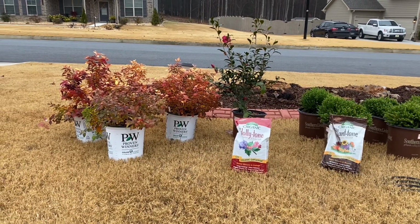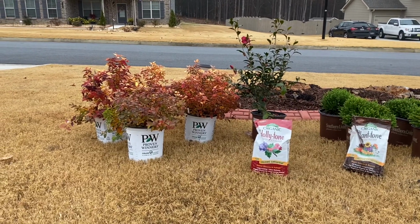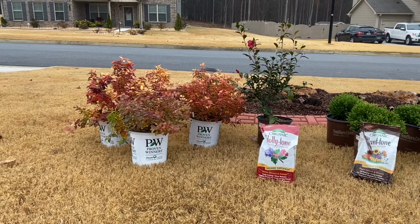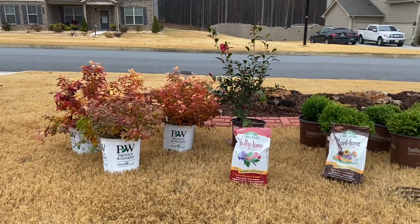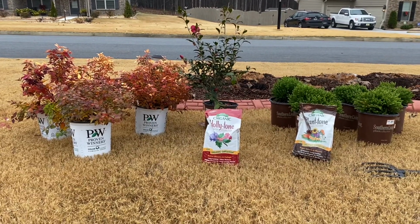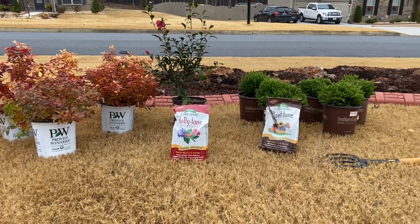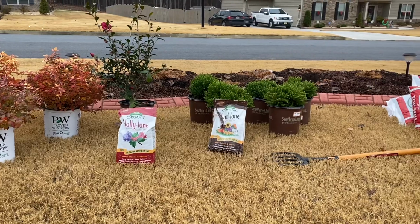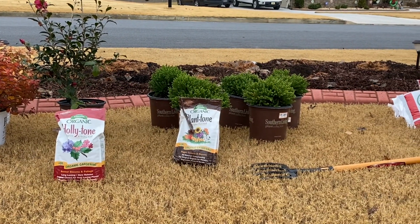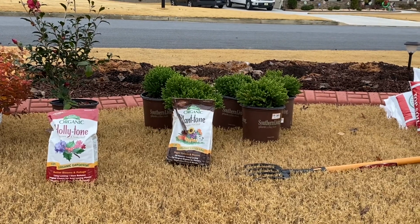I have 5 spireas. Actually, I had 6 and one died in the pot. I guess it just got dried out. For the camellia, I'll be using Holly-tone because it's acidic. And for the other plants, I will be using Plant-tone. I have 5 of the Cryptomeria, which is Dragon Prince Cryptomeria.